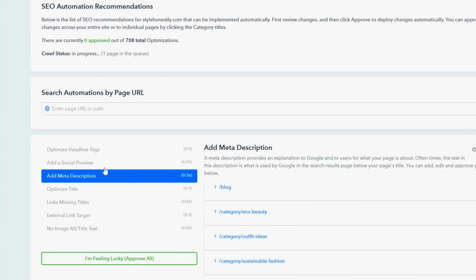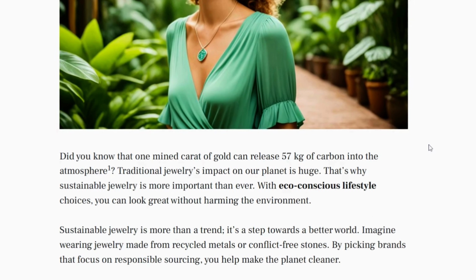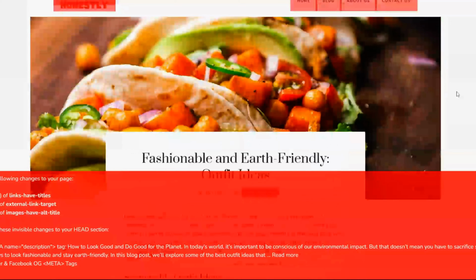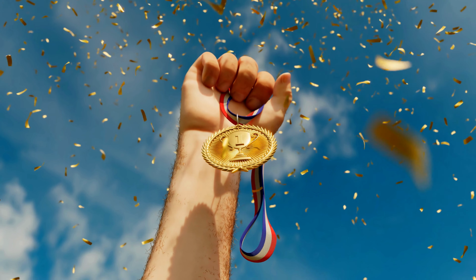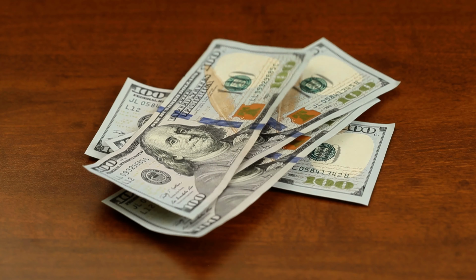growing your business. With Labrika fixing technical issues, SEOwriting.ai creating optimized content, RivalFlow helping you outrank your competitors, and Alli.ai automating the entire process, you got everything you need to max out your SEO. These AI tools make SEO faster, smarter, and much more effective.